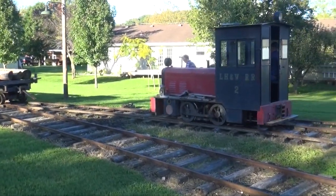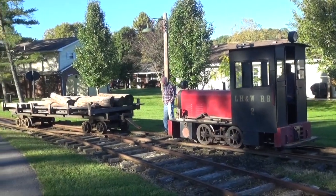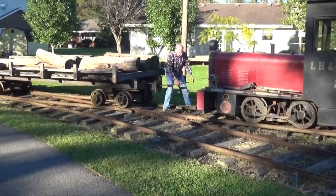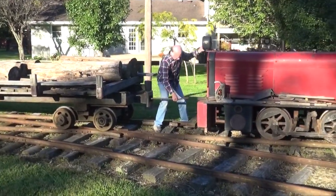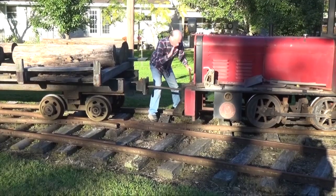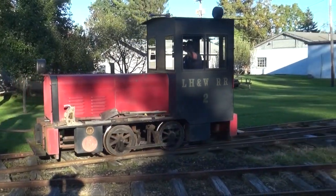Before we can hook up Climax number one to the train, we've got to get the log car out of the way. He hops aboard engine number two, takes the little switcher out of the shed, hooks it up to the log car, and takes it off to the siding. As you can see, it is not a normal coupling unit with knuckle couplers, as we have a pin system where the train will couple on.